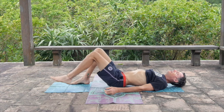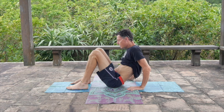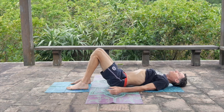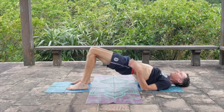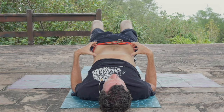Okay, let's bend our knees again. I'm going to look up to make sure that my feet are in a proper position and in line. Same preparation there. I'm going to tuck my tailbone under, come on up, connecting my ribcage to my pelvis. Then I'm placing my hands here so you can kind of see what's going to happen in a second.